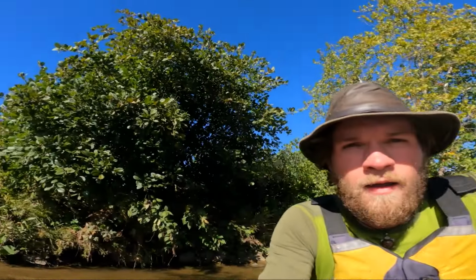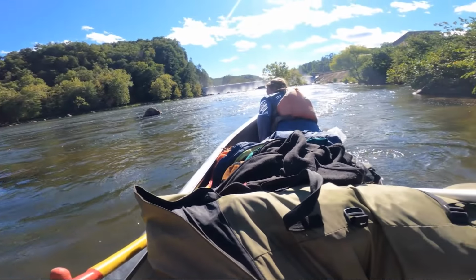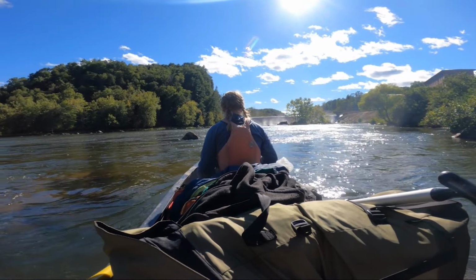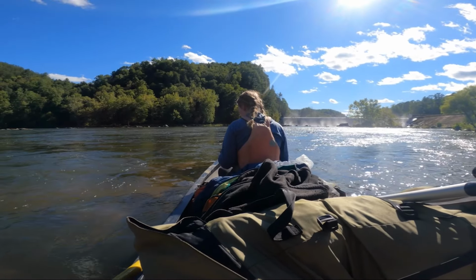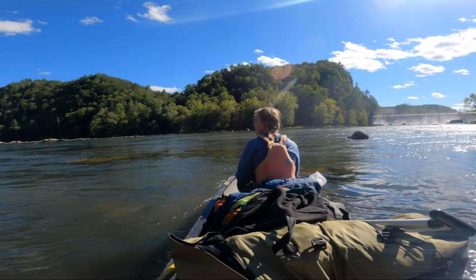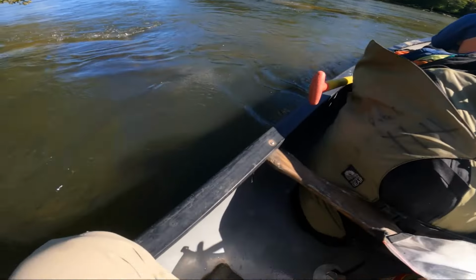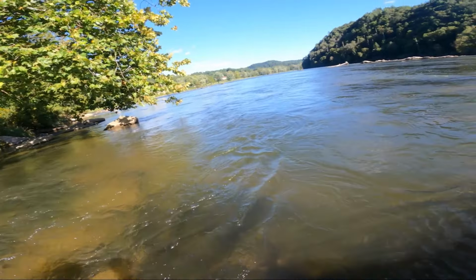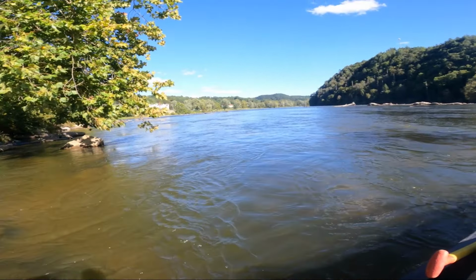Just finished about a 75 rod portage around the Fry's Mill Dam. That was a long and hot one. It started off pretty cold today, but it's gotten significantly warmer here in the past hour. We're gonna paddle through Fry's and then start looking for a campsite.